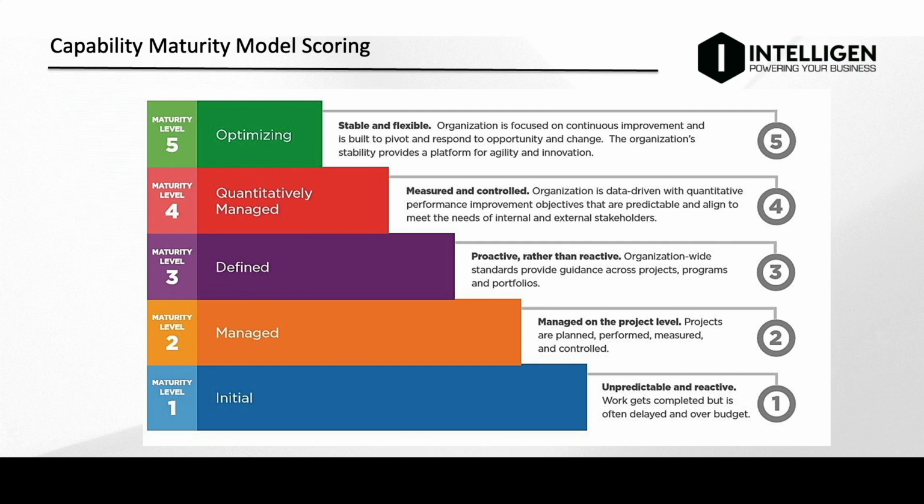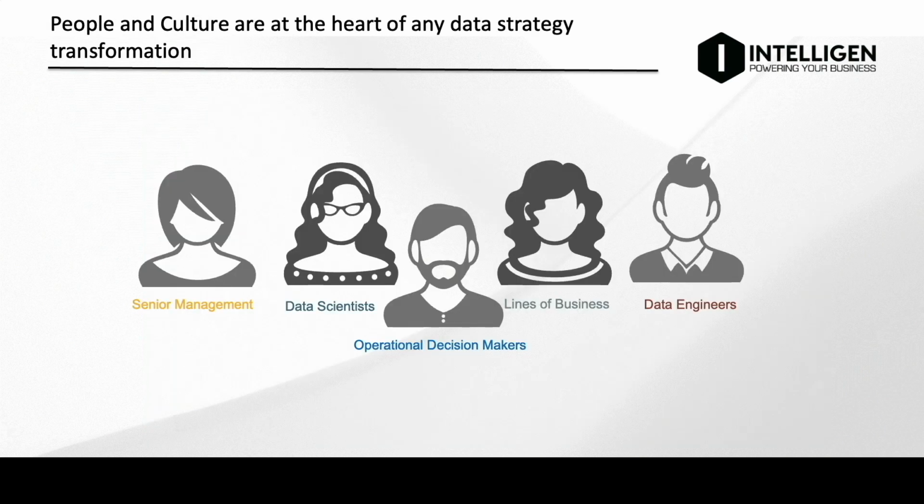So we've set the vision, we've spoken to people across the organization, we've scored the current capabilities as we are today. I mentioned it before and I'll say it again because it is really important. People and the cultural values within an organization are really at the heart of any data strategy transformation. We'll interview people from a broad cross-section across the organization to get a complete holistic view of where things are today. We'll look at the operating model in the organization, and it's really designed with the core objective of simplifying the data delivery processes to bring greater consistency and agility.